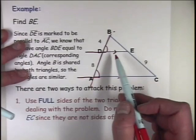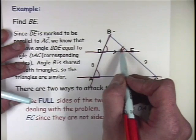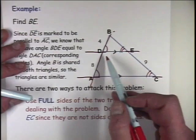Well, we can look at the exact same thing over here. Extending these lines out, this could be a new transversal. This angle would correspond to this angle. So we have two angles that are congruent. Now, let's look at this.